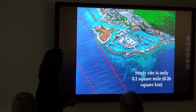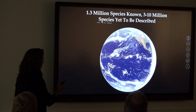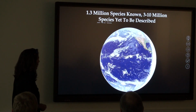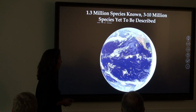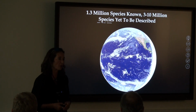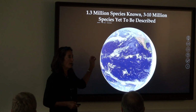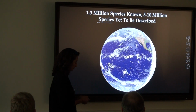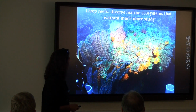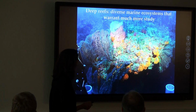So you're probably familiar with these figures, but it's estimated that 1.3 million species are known. It's estimated that 3 to 10 million species are yet to be described. And the point that I want to make is that in the ocean, a lot of this new biodiversity is going to come from these tropical deep reefs. So these ecosystems definitely warrant a lot more study.